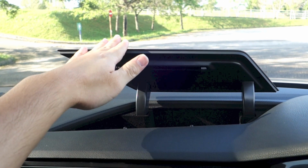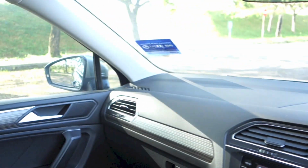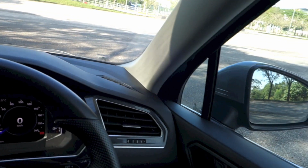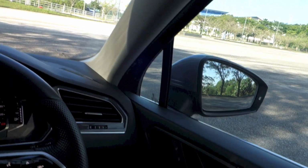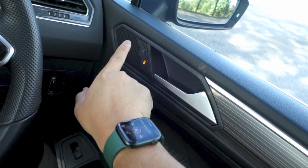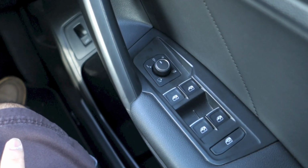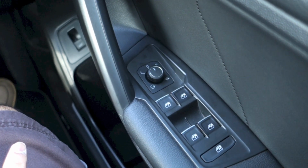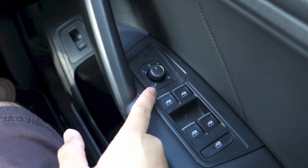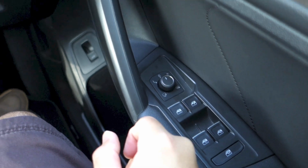Storage, front quarter windows, electronic central locking, and as shown earlier, this car does have power folding side mirrors. To fold the side mirrors in from the inside, twist this knob to the bottom left. If the knob is twisted to the bottom right, that activates the heated side mirrors.